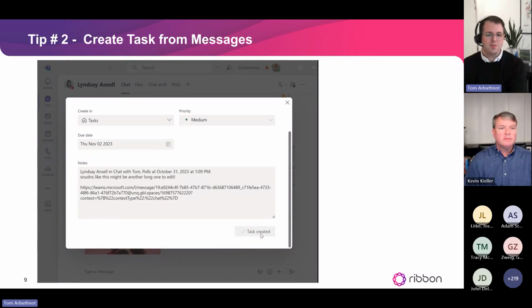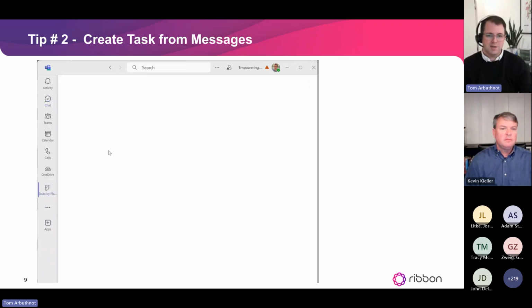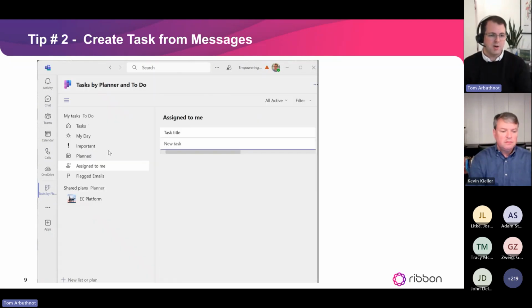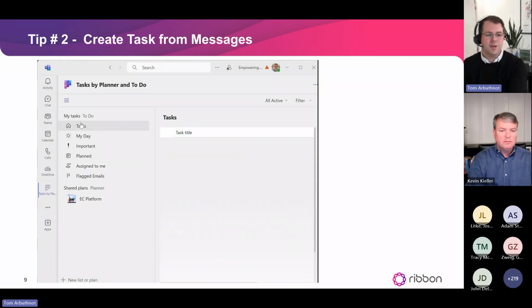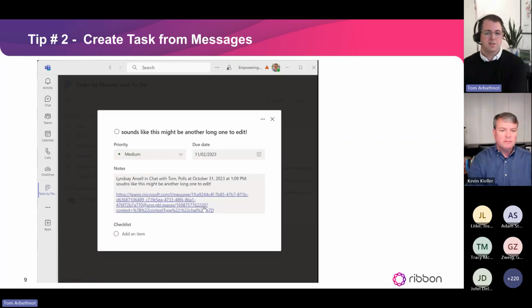And you can see here, as the task gets added, I get the details from the message, and I also get a link to take me back to the message. Sometimes in Teams, you'll get a message and you need to reply with a more detailed reply, but you can't reply right now. This is a great way to create a task, jump back to that later and give it an intelligent reply, or reference that thread to ensure I actually do that task.